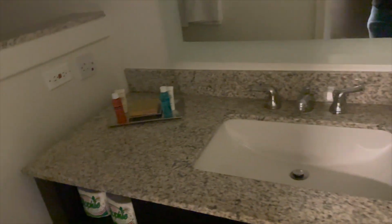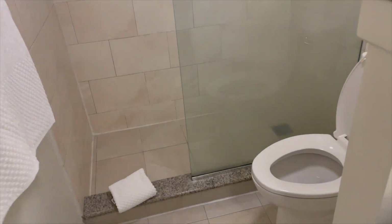Here is the restroom. I'm trying to find some lights. Apparently there's no lights in this restroom. The lights are on the outside. Stand-up shower.